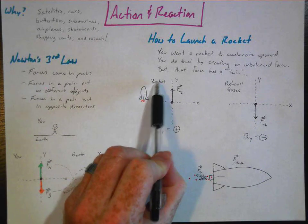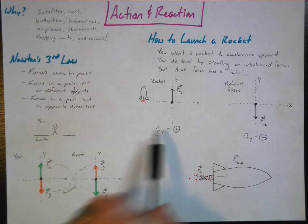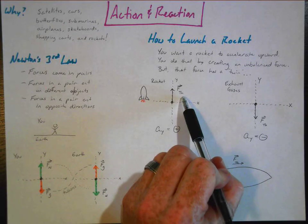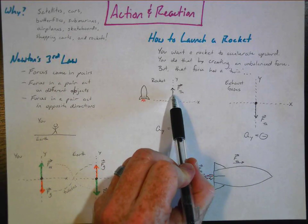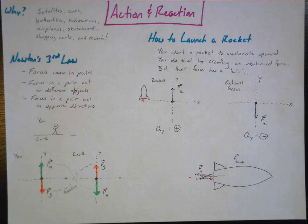Here's a free body diagram of the rocket. We want that acceleration in the positive y direction. Brilliant. We need this upward force, and I'm just going to call it force of thrust. We need to create that force acting on the rocket. How do we do that? Forces must come in pairs. So in order to create this force, we have to create an equal but opposite force acting on something else. What is that something else?